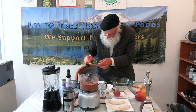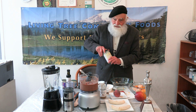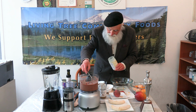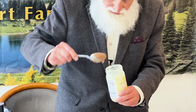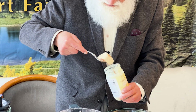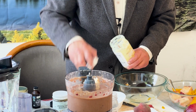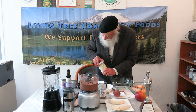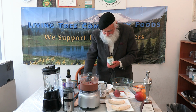Almond butter, walnut butter. And what about some milk of paradise? Milk of paradise is macadamia cashew butter, one of our original creations. Milk of paradise, and maybe perhaps some pistachio butter.